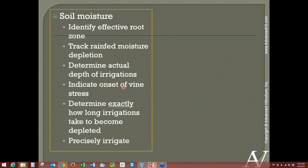And then we can use these tools to determine exactly how long it takes for that moisture that we've applied to be taken up. So there's really no guesswork anymore. That's what the ET model is, sort of a guesswork kind of approach, in my opinion, because it's a model. It's just a model. This is not a model. This is actual measurement. So we can actually see how long that moisture takes to return back to the level before we irrigated. And so I can tell exactly how much to irrigate if I want to maintain that moisture content. So it's really about precisely irrigating, or precision irrigation.